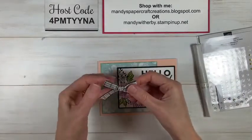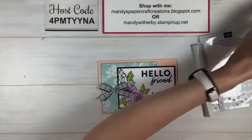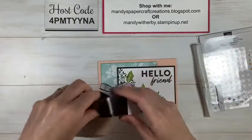There we go. So there we've got a nice little bow, and we're just going to attach that bow with a glue dot. So I'll grab my little glue dot, my mini glue dots.